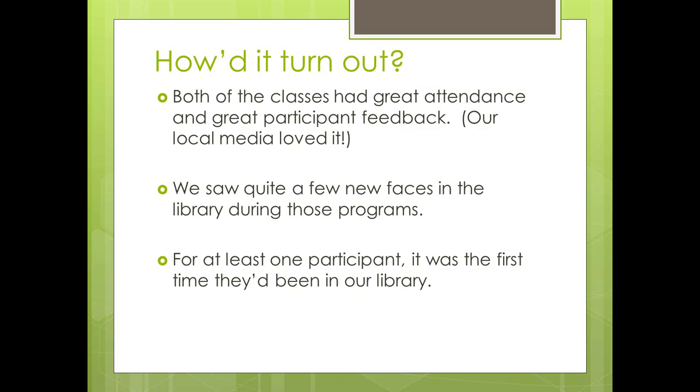So I'm going to let Anika talk a little bit about how it turned out. Okay, so we had a full room our first night for the 14 and up class. There were people sharing computers, and we were pretty packed in there, so that turnout was awesome. It was very good to see. The older crowd, it was a little harder to get a read on how they really felt about it. I think we got some good feedback as they were leaving, but people were much more serious about what they were doing.